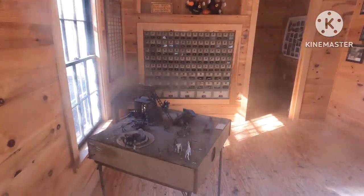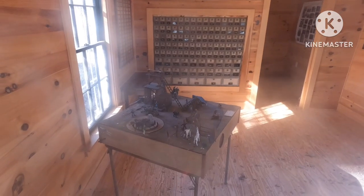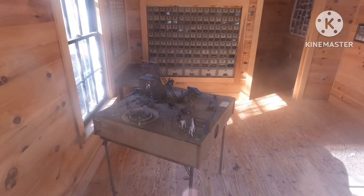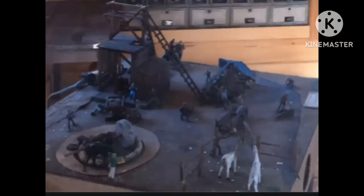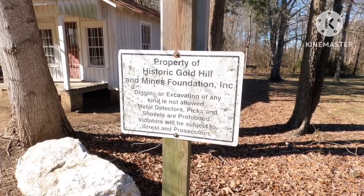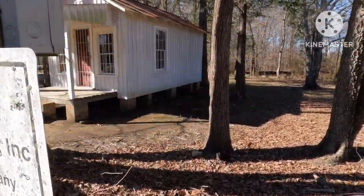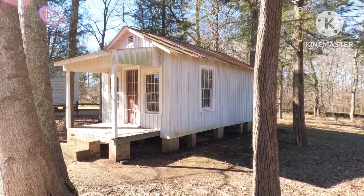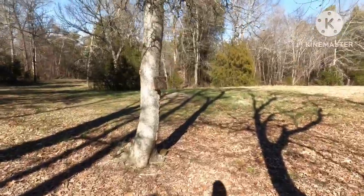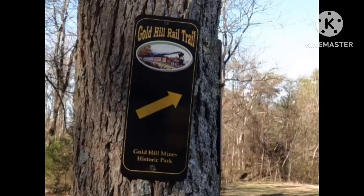Oh, somebody made a little gold city. Look at that. That is. No metal detectors, picks, shovels are prohibited. Be touching none of it. You will be prosecuted. I don't blame you. As long as we won't fall in an old mine shaft.